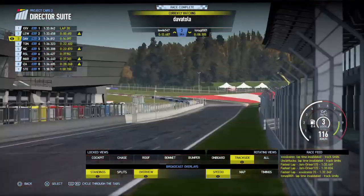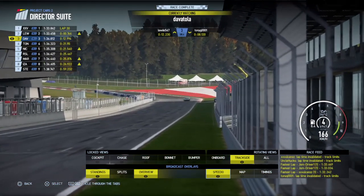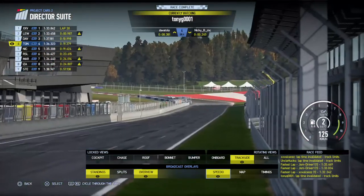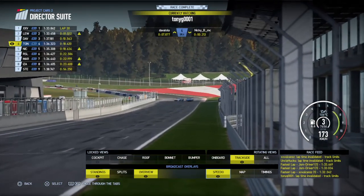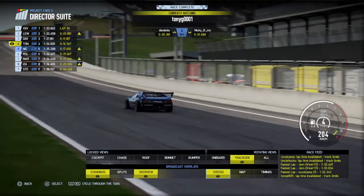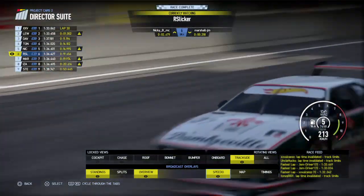We've still got a couple of battles going on in the background, but I think they've managed to hold their positions. Yeah, good solid third place there for Dav. Has Tony managed to hold Nick off? Nick has tried all sorts. Oh, can Nick hold in a straight line? Oh, good save, Nick. Good save. That's a way to finish a lap. Slicker's managed to hold off Marshall and Isaac. Good job there, Slicker.